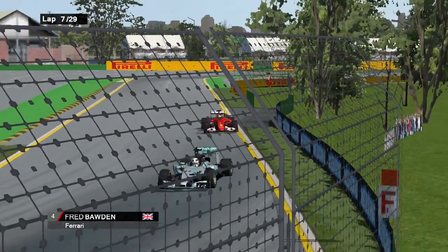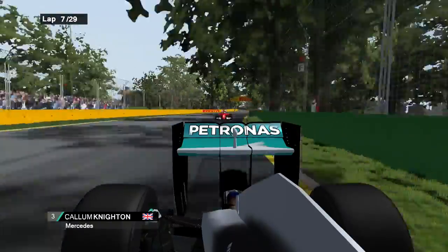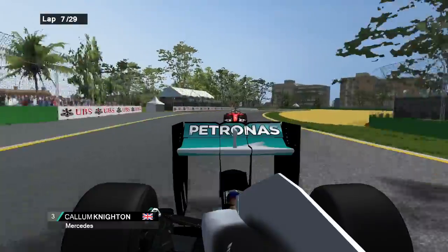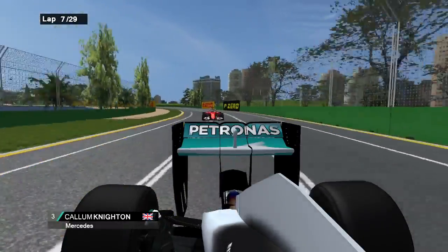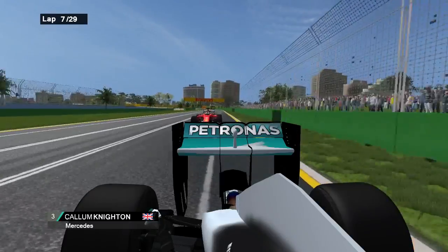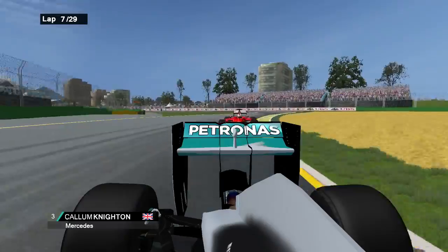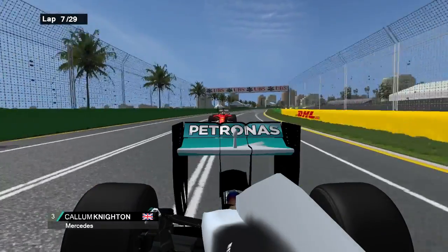He's sticking up with these two battling right now, and obviously these two are going to be losing time, using different lines to defend and attack, of course. But it's going to be interesting to see how this battle turns out. You've got two very quick drivers here in the Mercedes and Ferrari. So do you think Callum will be able to hold Fred behind? Well, Fred does seem to have the much better pace here at this part of the race. Callum's struggling with the rear end of that car, and it seems like he's actually locking the brakes a lot into specific turns.